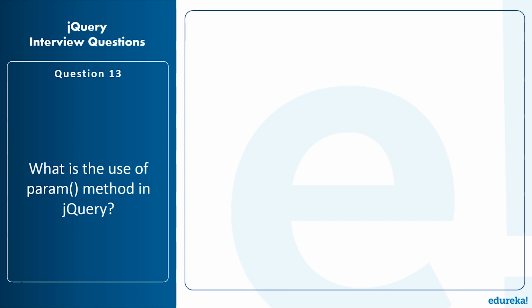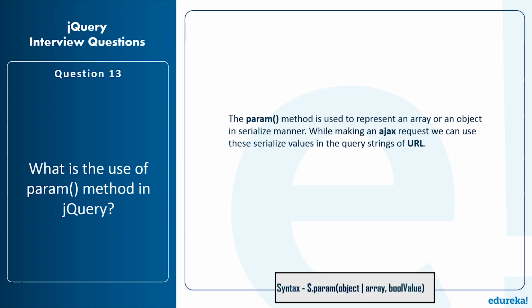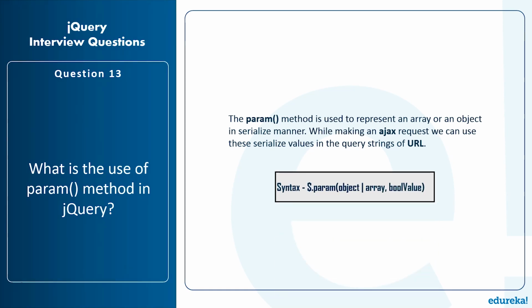Now next question is, what is the use of the param method in jQuery? Now the param method is basically used to represent an array or an object in a serialized manner. So while making any particular AJAX request, we can use these serialized values in the query strings of the URL. So here you can see the syntax for this method. So we use the $.param, and inside the brackets we have our object, array, or the boolean value. So you can declare your object and then you can provide the array that you want to see, and then you can also provide any boolean value if you want to. Now the boolean value basically specifies whether to use the traditional style of the param serialization or not. And the object or array specifies an array or an object that is to be serialized here.